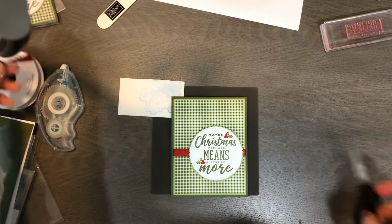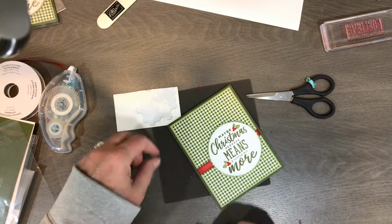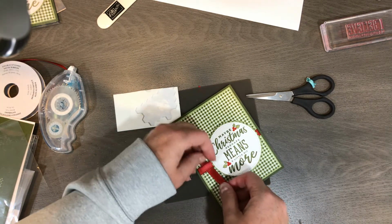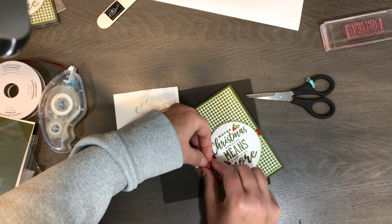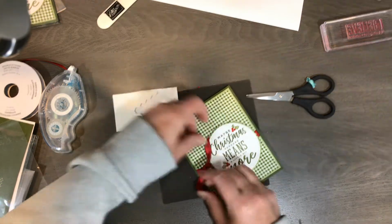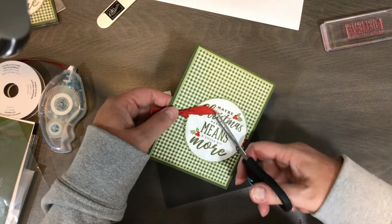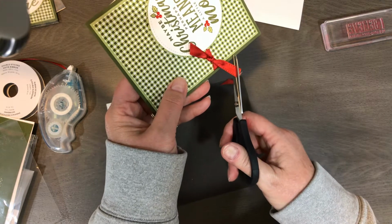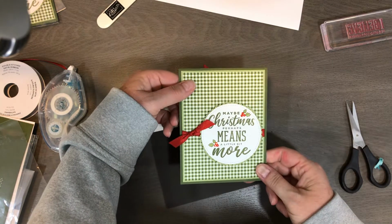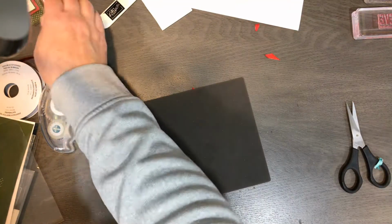And then again, another little piece of ribbon. I guess I really don't need it, but since I already cut it, I am going to do a little bow here off to the side. And then I can trim down what's a little bit too long. So there you go, card number 2. So let's keep moving here.